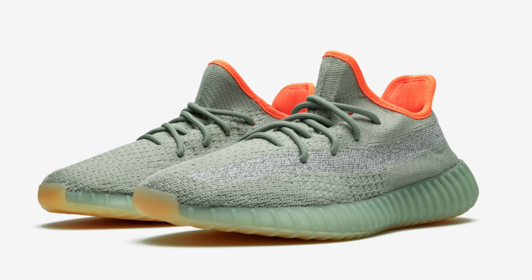At number 5, we've got the Adidas Yeezy 350 V2 Desert Sage. This is by far one of the most unique 350 V2s to release all year, and that's because it comes in green with a bright orange accent around the ankle. The Desert Sage 350s released on March 14th for, you guessed it, $220.